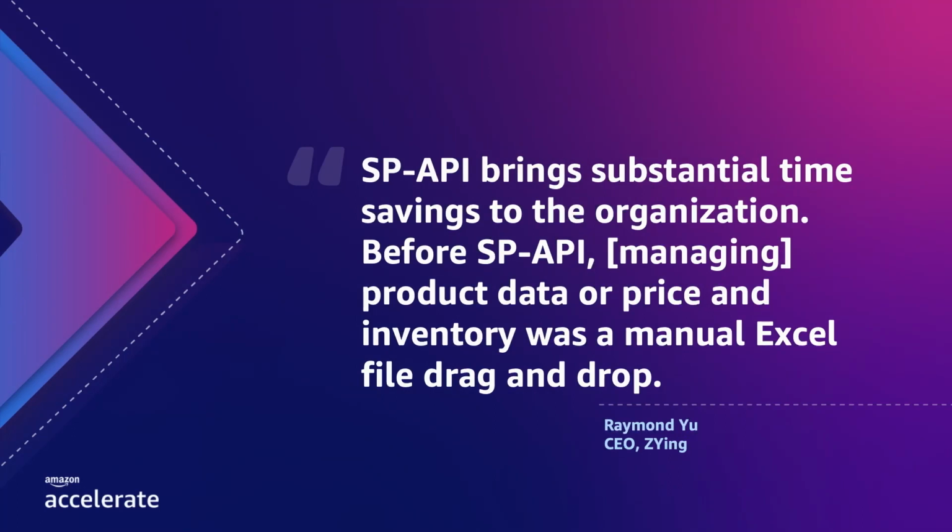Here is what our customer Raymond Yu from Zing says about the savings and efficiency that they have realized by SP API integration. Before SP API, they were spending a lot of time doing manual updates inside Excel for updating product data, price, and inventory.